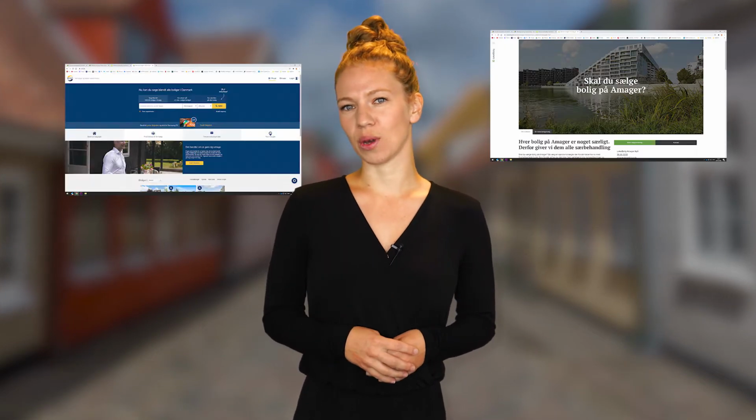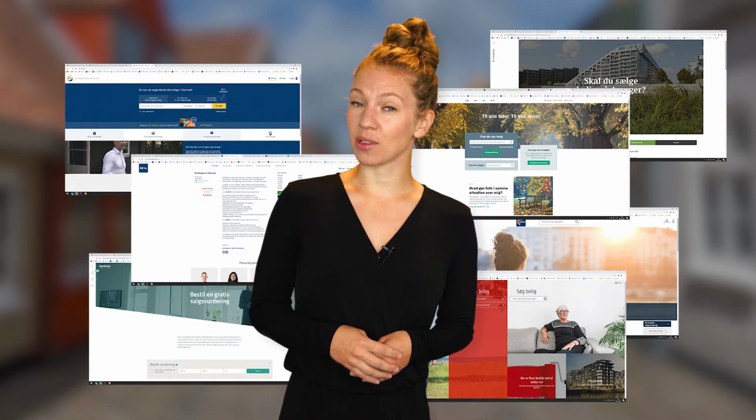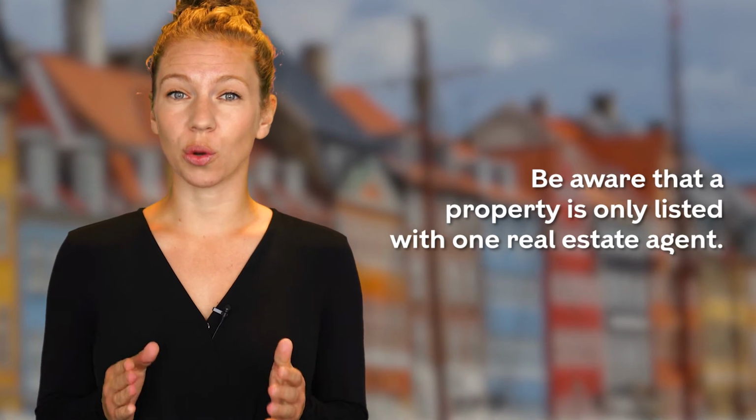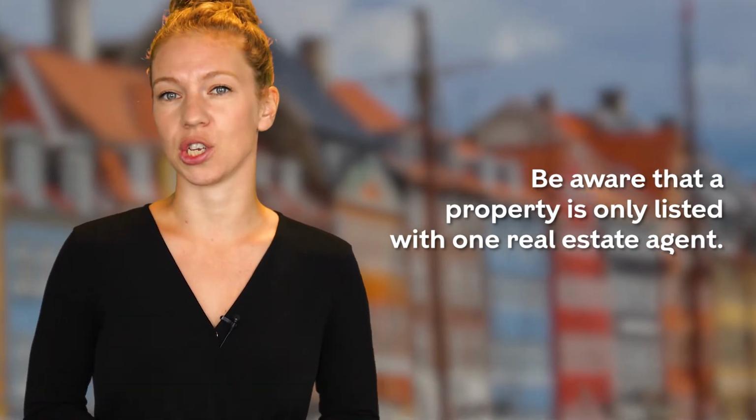Once you and your bank have established your personal borrowing capacity and financial ceiling, you can start to surf housing websites, read local newspapers or visit real estate agencies to find a new home. Be aware that a property is only listed with one real estate agent.